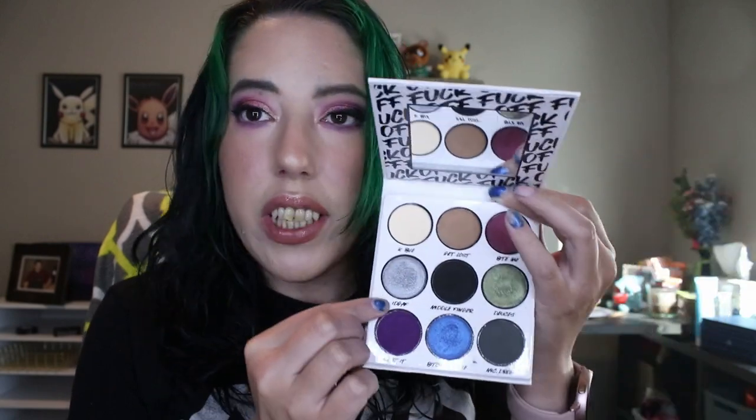Now, something I did want to do is swatch a couple other silvers in my collection, which I totally forgot about. So let me move around and do that. Let's compare silvers. The first silver I'm going to compare is from the BH Cosmetics Fuck Off palette. Not my favorite palette, not a favorite, but they have the shade IDGAF in here. So we're gonna give this a swatch.